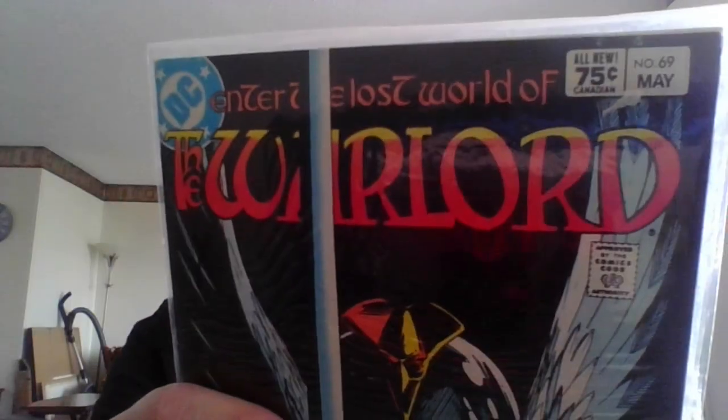Next up, I had gotten away from picking up Warlord, but I saw this. It's issue number 69, and it's also a Canadian price variant, and it's got this cool cover. I had just gone through my list and thought, well, I have too many Warlord. I really don't have any space for it. Turns out I don't have as much Warlord as I thought I did. So I saw that in the dollar bin, and I was like, sure, take that.